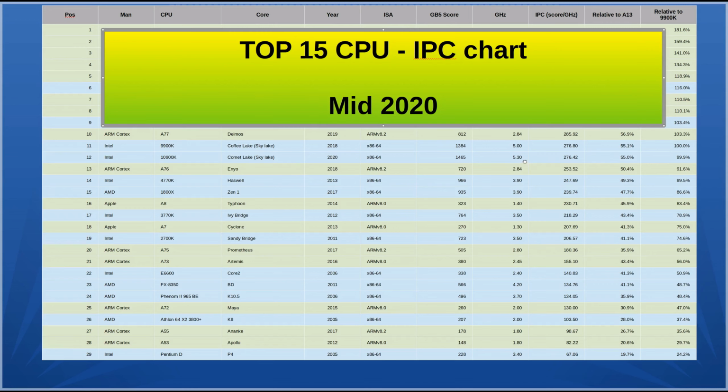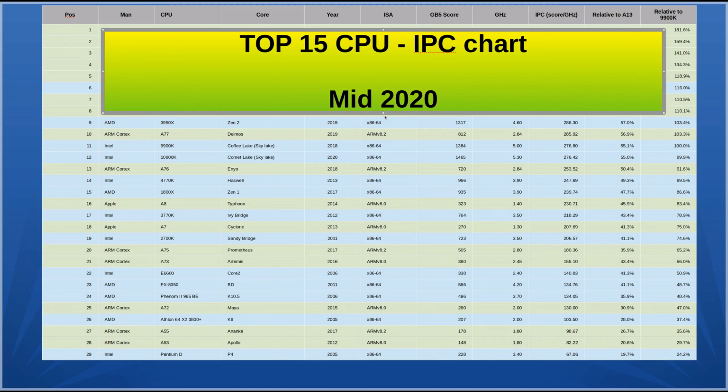So now let's go to position number 9. And the number 9 position is, voila, Zen 2. So yeah, my Zen 2, even here a 16 core, which is able to run 4.6 on the single thread for this test. The IPC is almost equal to this Cortex core, but still AMD Zen is doing a great job right now, and I'm really happy that we can see AMD in such a nice position actually.